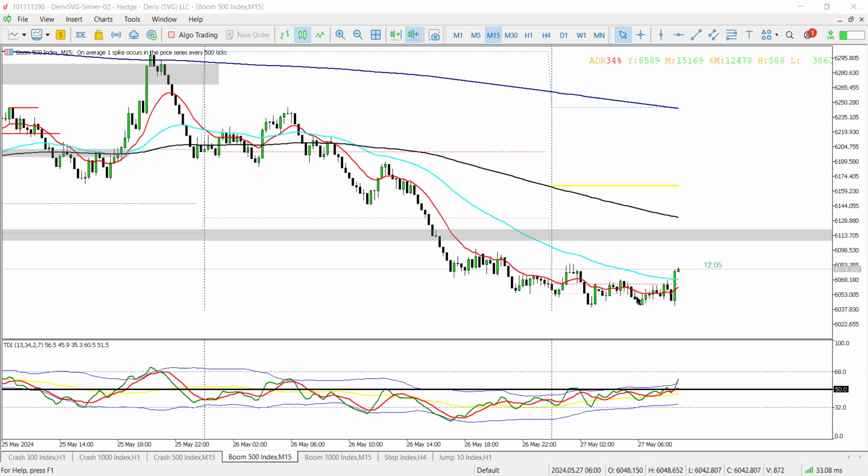So we're going to have today's synthetic live chat analysis. We're going to start off with B500. We've got one position which we entered at 60.68. First buy was on 60.64. Third scaling at current market price.